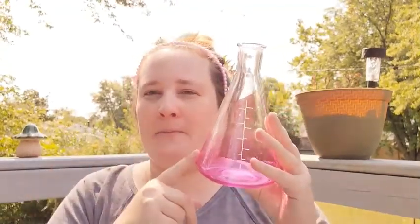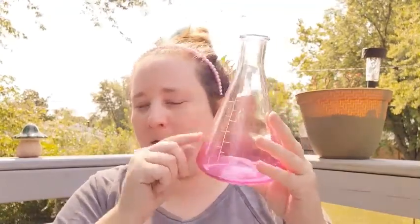But I also found this other beaker. Now, if you watched my last one, I had picked up the orange one. Now they have a pink one. So I was excited about that.